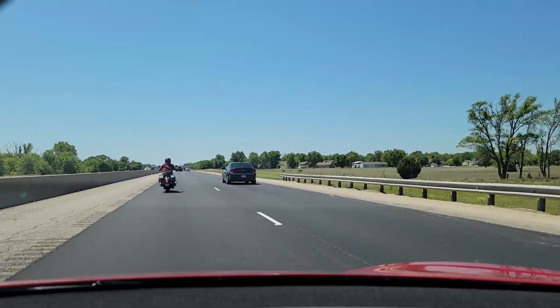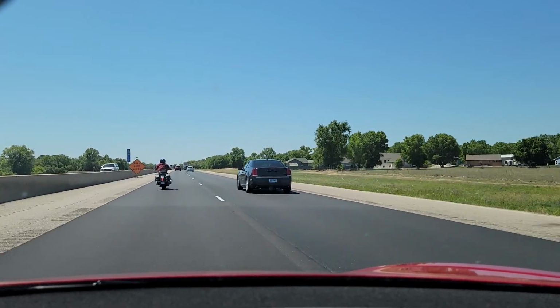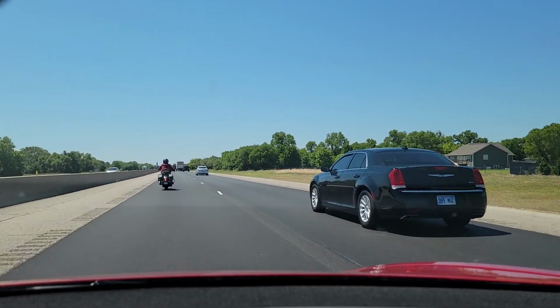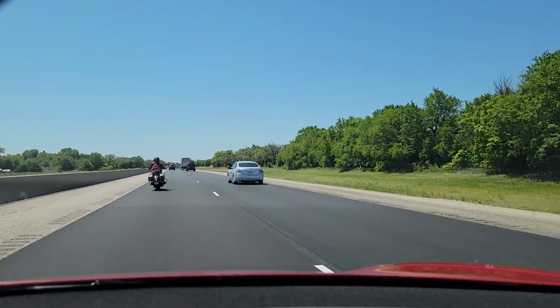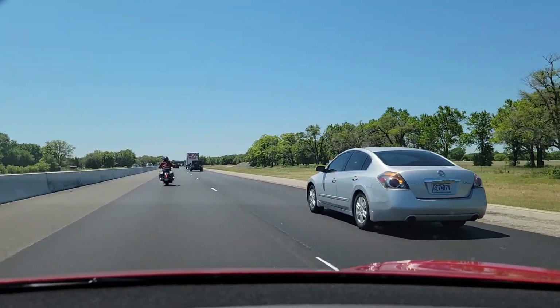I love my Tesla Model 3 Performance. I highly recommend this car. Excellent range. It is fast, 0 to 60 in 3.1 seconds. Top speed of 165 miles an hour. I may or may not have done that before. And it just handles like a dream.